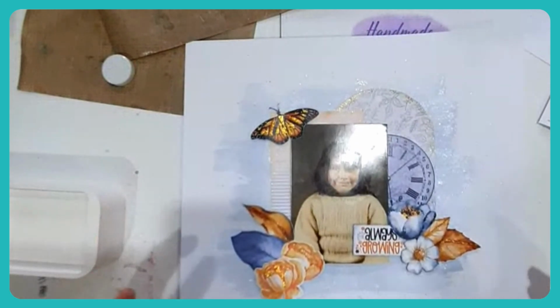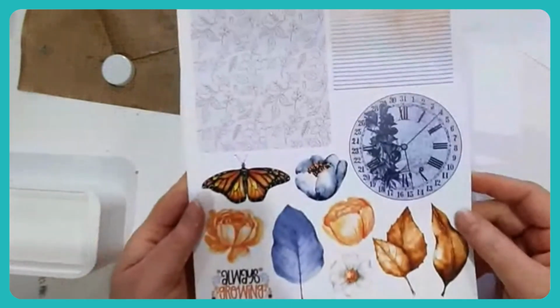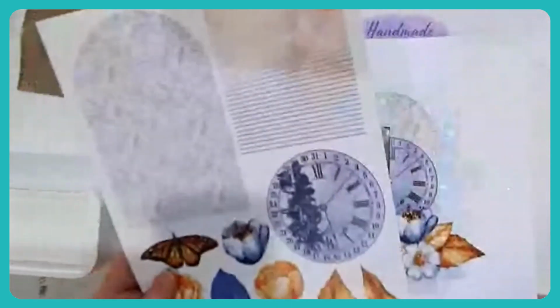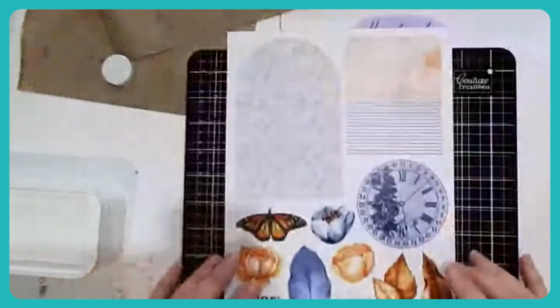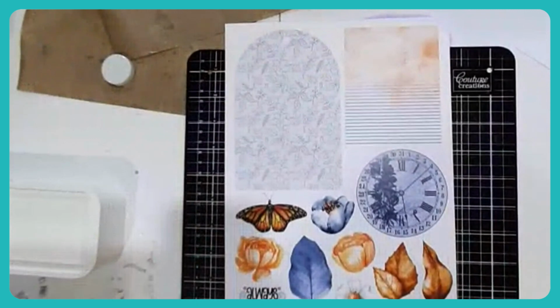So that's that page. Now what I want to show you as well, so that's the Dusky mini project sheet. Now with 3Quarter Designs, they put out sections each month, except for July. They actually put out 3 because it's their birthday month, so you get a bonus one. And they come in a collection pack.